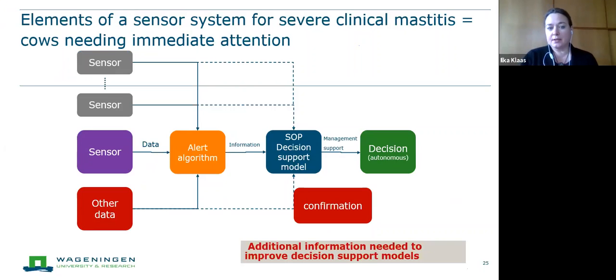So going back to the graph that Henk presented previously, it looks like we need to combine several sensor systems to create an alert and to initiate a specific SOP in the farm to get the cows treated. We can also see from scientific studies that including other data is beneficial. However, if we don't have a high enough sensitivity and specificity, it will still be important to have additional information and checks of the cows to make sure that we don't overlook the case.